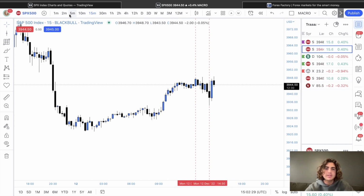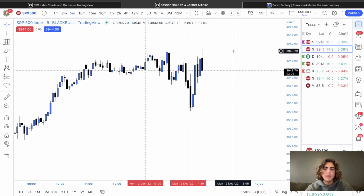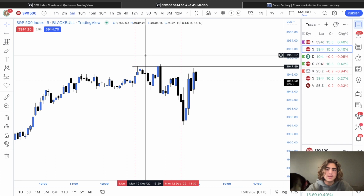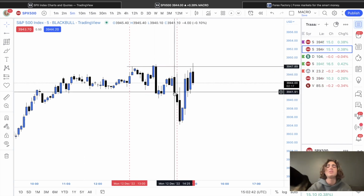Okay, this is New York Stock Exchange Open. We see a liquidity sweep right here. How do we know it's a liquidity sweep? Well, look, we wick above the high and break structure to the downside.